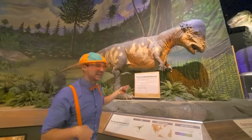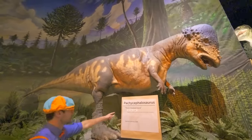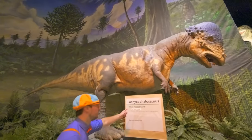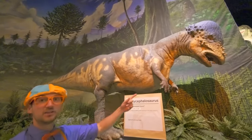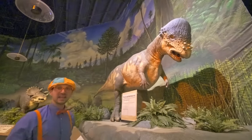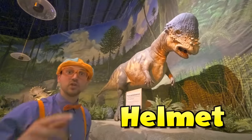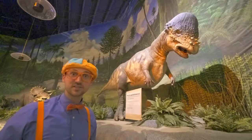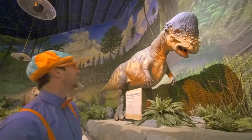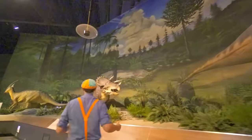Whoa, another dinosaur. This dinosaur, that's its name right there. It's really big. Hey, look at its head. It kind of looks like it's wearing a helmet, just like when you and I ride bicycles, we wear helmets. Cool. Ooh, here's some more dinosaurs.